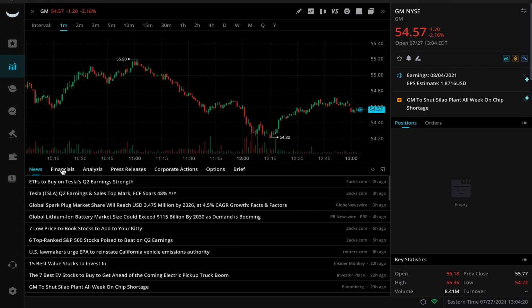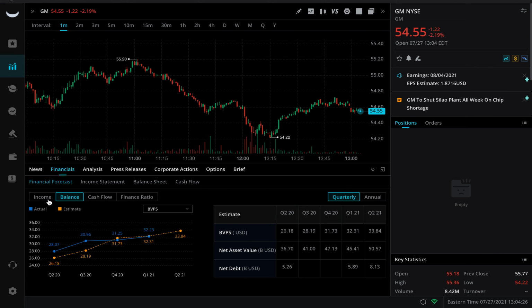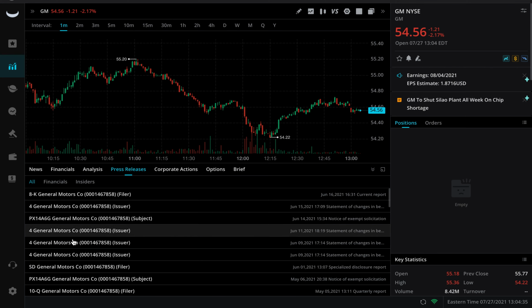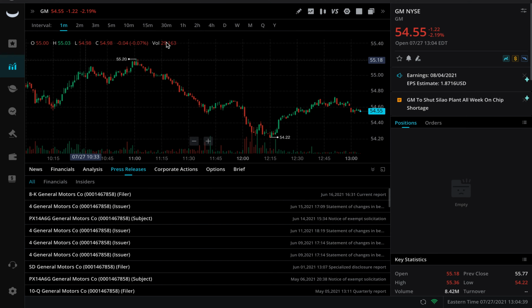And if you keep going right, you'll see things like financials. So it'll give you their income, balance, cash flow, finance ratio, a bunch of things. And then you can go right. You'll see the analysis, kind of what the analyst price targets are, things like that, press releases. So basically all the different things you need for fundamental analysis. So up here we have the chart for technical analysis. We have tabs here for fundamental analysis.